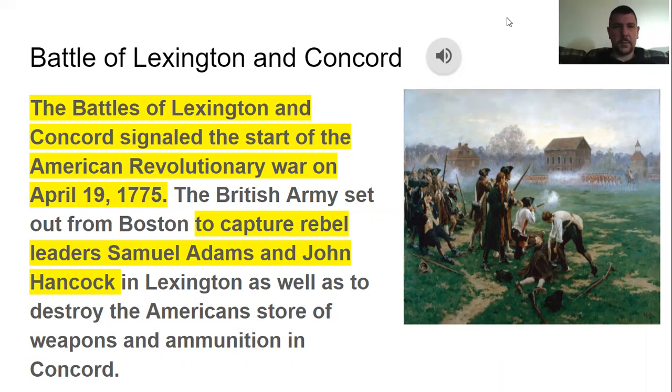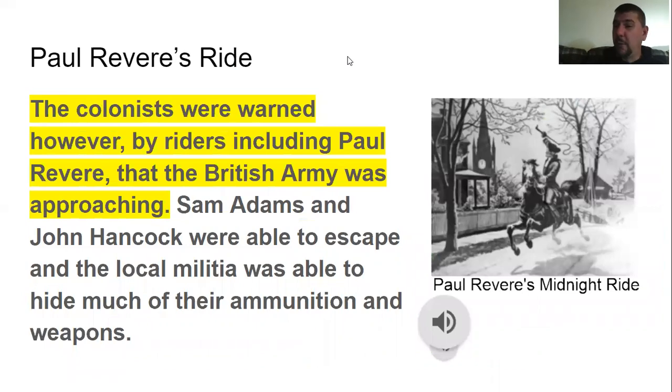Battle of Lexington and Concord. The battles of Lexington and Concord signaled the start of the American Revolutionary War on April 19, 1775. The British Army set out from Boston to capture rebel leaders Samuel Adams and John Hancock in Lexington, as well as to destroy the American store of weapons and ammunition in Concord. All right. Paul Revere's ride. Like I said, the colonists were warned, however, by riders including Paul Revere and William Dawes, that the British Army was approaching. All right. Sam Adams and John Hancock managed to escape.